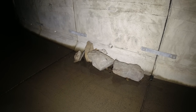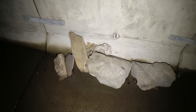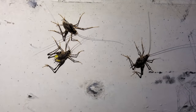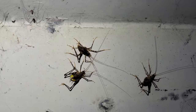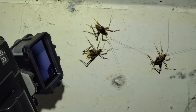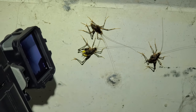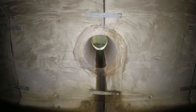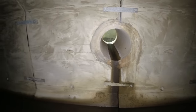So a little further down, I came upon some rocks here that got washed down from somewhere and got kind of trapped around the bend here. Pretty good sized ones too. To show comparison of size, there's my camera. Look at that, they're almost as big as my camera. So there's another drainage area where it comes down from the street, flows into here.